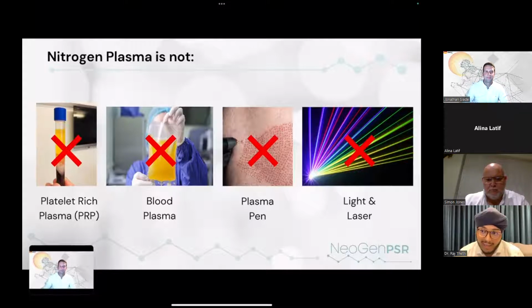It's also not light and lasers, and this is important. It's different from that kind of framework, and it shouldn't be mixed up with those. Importantly, there are light sources that we use, for instance, even fluorescent tubing light, which uses the same principle of plasma.